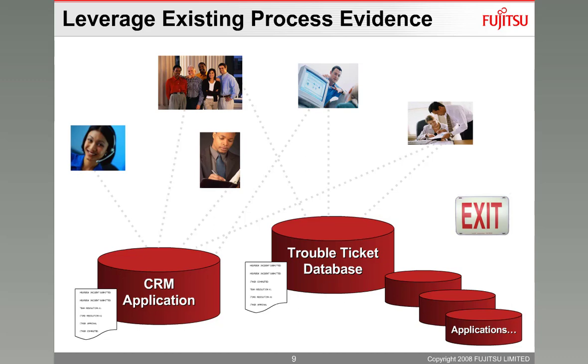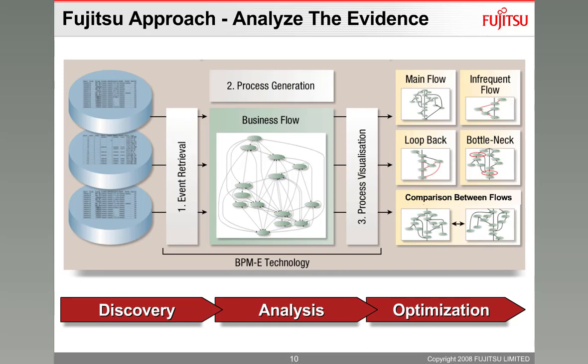Now, these are not integrated applications. The world would be great if everything was nice and integrated and you could immediately pull this out of everywhere. It's not integrated. These are separate databases. But that's where our technique for process discovery comes in. We can bring the data from these various applications that already exist in your organization and discover the processes from them. The approach looks a little bit like this.